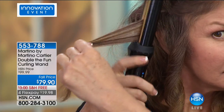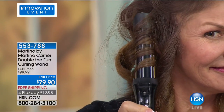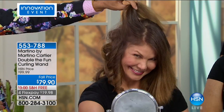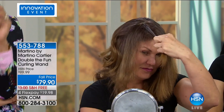All of my models, their hair was washed and air dried. There was no volumizer. There was no root lifter. There was no mousse. I wanted you to see on the most difficult hair, and look at those bouncy curls. Just keep going. Keep curling that side of your head. So do you see at home how easy this is? I mean, this is 1, 2, 3.